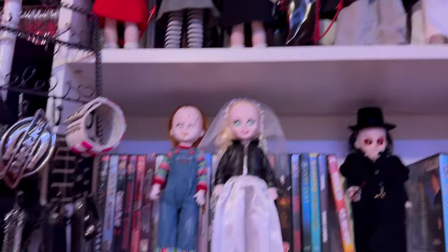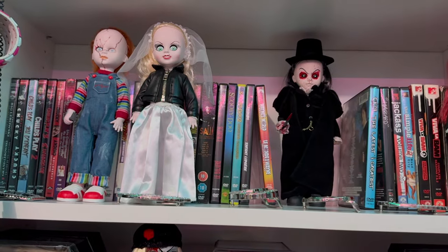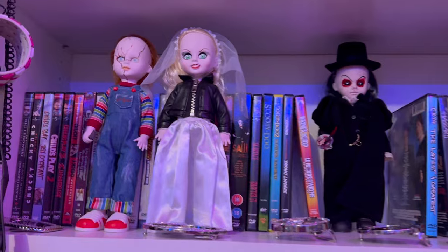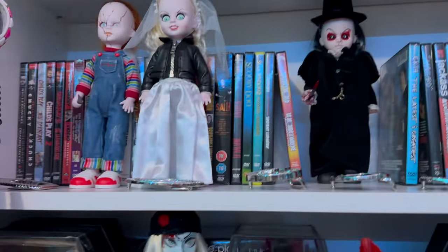And then on the next shelf, I have all of my horror movies and some of my TV shows and stuff that are on DVD. So we have Chucky and Tiffany, we have Jack the Ripper, and we have Sabbath of Blood. And I figured I'd put them here because it goes with the horror stuff.